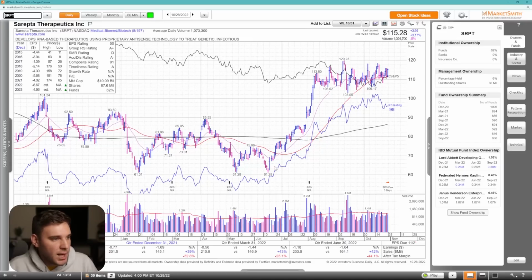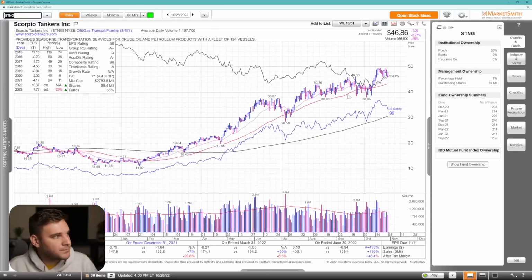SRPT forming consolidation after a nice move up off these lows against the 50 SMA. You could buy it through this prior pivot. Nice action on Friday off that level, and we'll see if we get a push through on volume and ideally taking out the all-time highs as well.